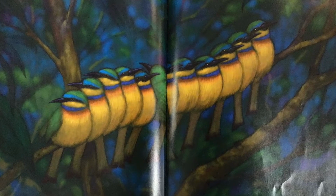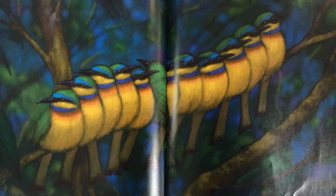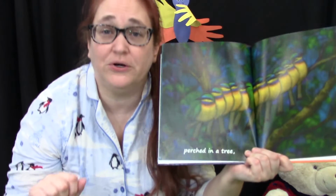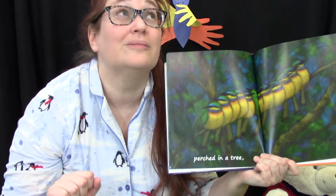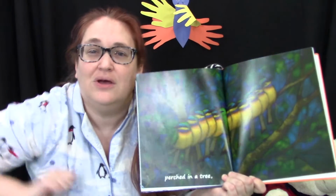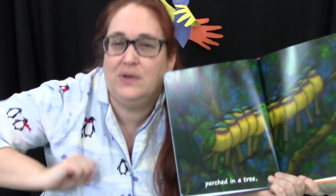Perched in a tree. Look at that. Look at all those birdies. Birdies, can you perch? And sleep. Rustle your wings one last time. And then settle.